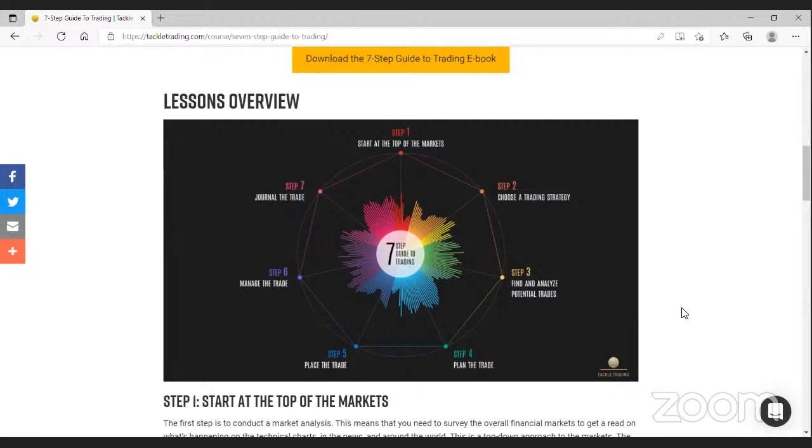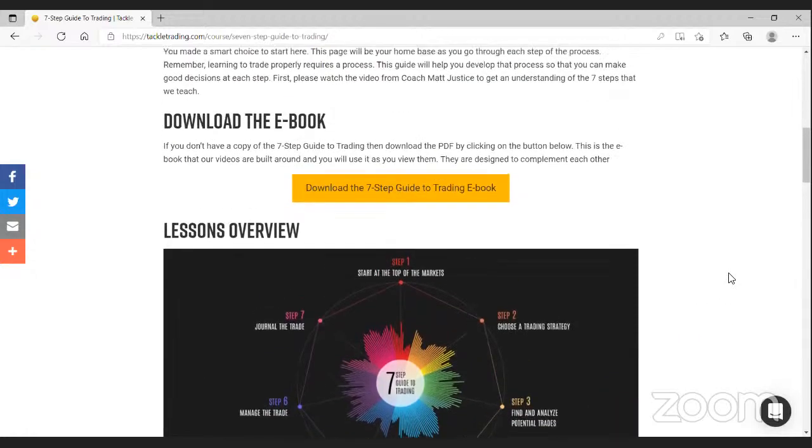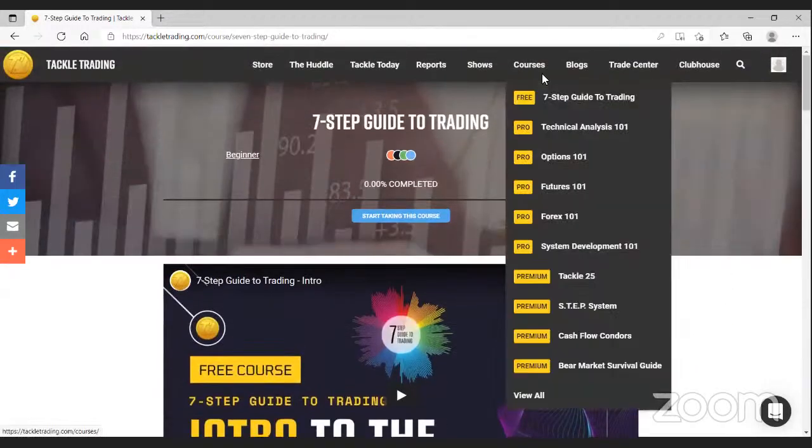If you are a newer trader in particular, I think you'll find this course very, very helpful. It should give you a little bit of structure and a little bit of order. If you're a newer trader, you probably work hard, but probably aren't as efficient as you would like to be. That's at least what most of us say as newer traders. If you're a veteran trader, I imagine there will be a couple of things in here that maybe can make your personal routine a little bit better as well. It is a relatively short course, about 2 hours or so, give or take. So that is the 7-step guide to trading.